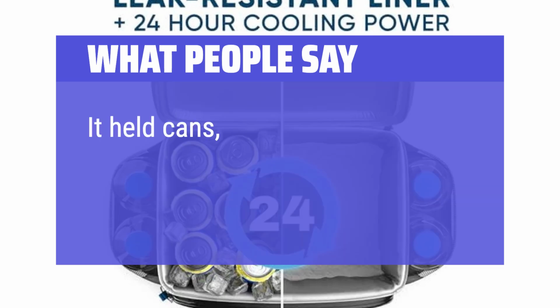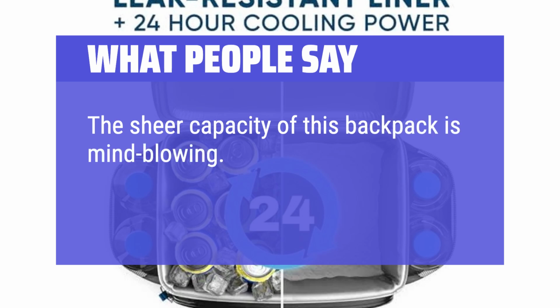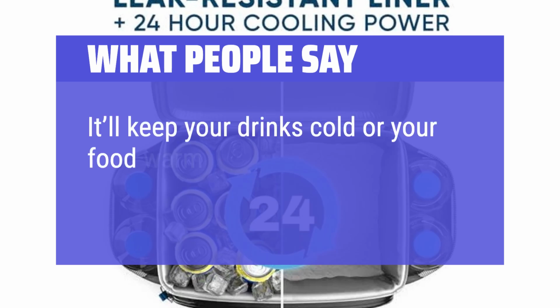What people say. It held cans, chips, sandwiches, etc. The sheer capacity of this backpack is mind-blowing. I'm talking 54 cans and 4 pounds of ice. It'll keep your drinks cold or your food warm for a whole day.